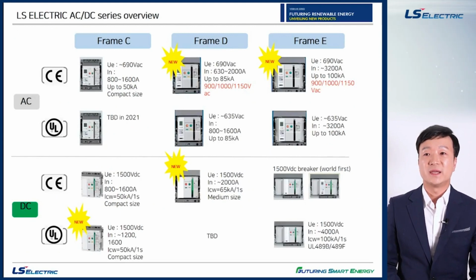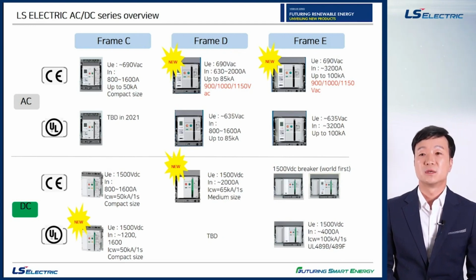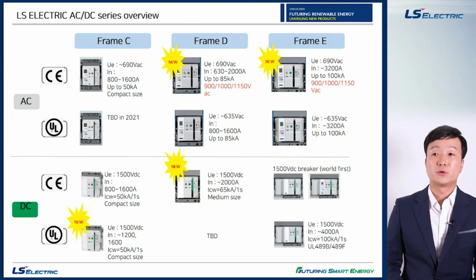Now, in this slide, I'll focus on our complete package for AC and DC protection and switching products. Over many years, LS Electric has continuously reinforced R&D to keep up with newly updated market trends. Today, we're going to introduce our major updates in AC breaker and DC switch. From frame C to frame E, we're trying to fill up our product portfolio in order to provide you more options upon your needs.